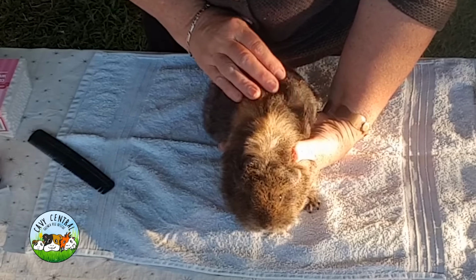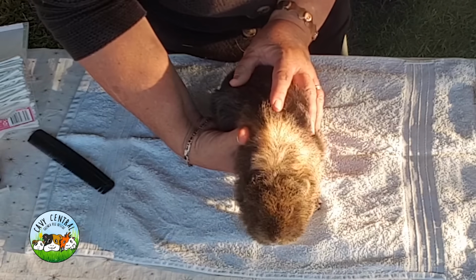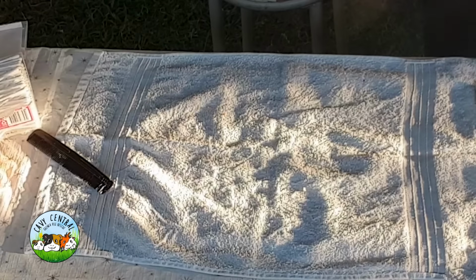So we'll do her ears and we will do some terramycin spray on that area and we'll wait another week.